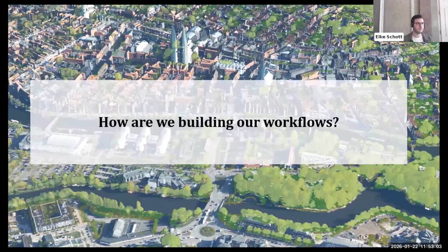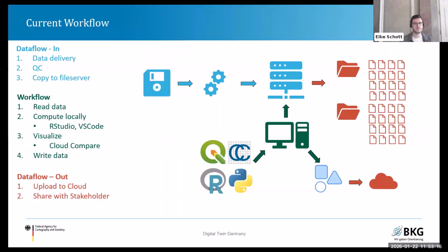How are we building our workflows currently? The use cases you just saw are all use cases we're actively working on with other federal partners, and currently our setup looks a little like this. We get our data delivery mostly on hard drives, actually. We do quality control on them and check that the delivered data is up to our standards. They are then copied to a file server, and from there they are centrally accessed by our developers through workstations and desktop programs mainly.